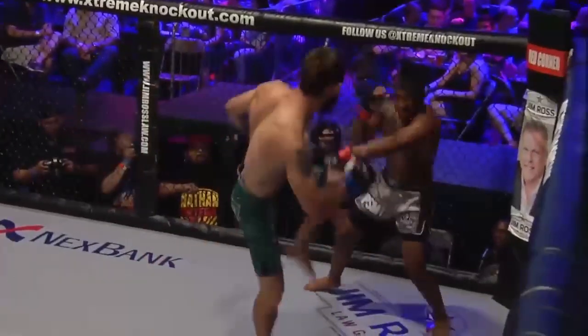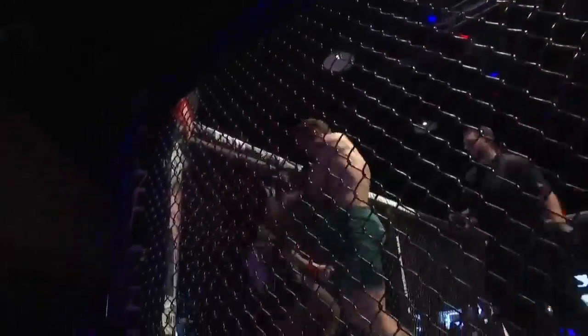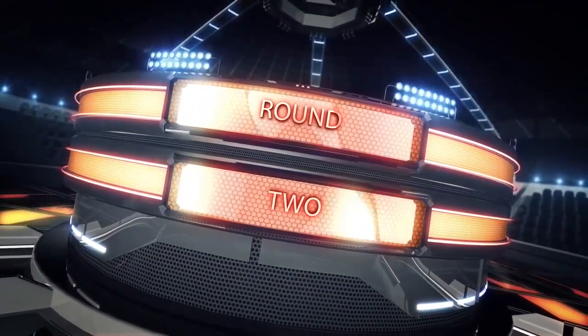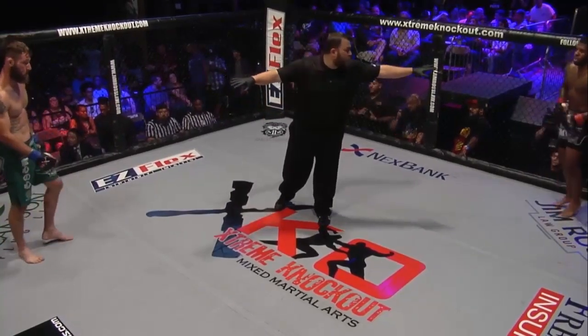I love the footwork of Marquis right now. On his toes, moving around. Oh, nice knee. Another nice knee. Vickers is really getting the best of Marquis here with those knees, using his height to his advantage. So, round two. I mean, okay. Look at Vickers. His mouth's not open. He's not breathing hard. No. Holy smokes, man. Vickers is a different animal.